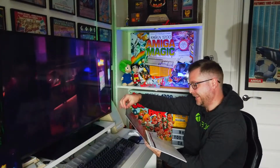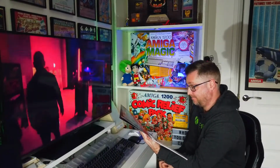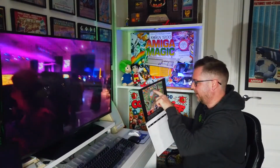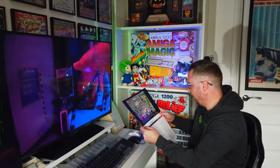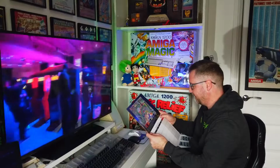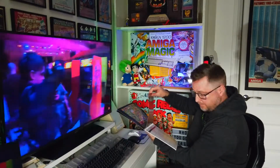February, we have Indy Heat. Now, I'm going to be honest with you, I have never played that game. Looking at it, it looks like a racing game where you go around the tracks, with skid marks as well, if you want to go there. It scored in Zero magazine, my favourite magazine, yes, 89%. February 1992, by Storm. As I say, a little bit of description on the game.